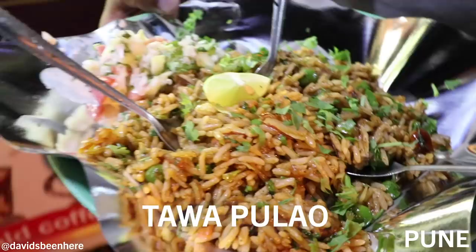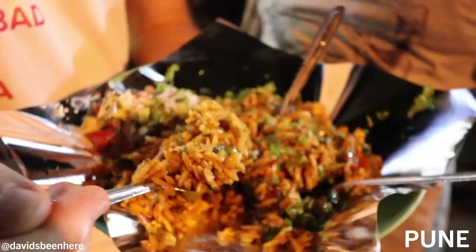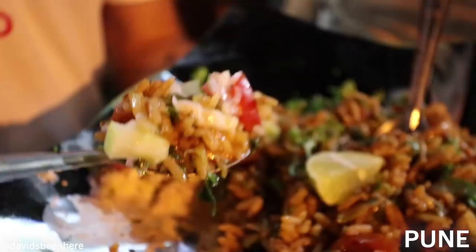All right, so here we have a dish I've never tried before. It's called Tawa Pulao. It looks so rich in spices. It's a little hot right now. I gotta give it a second in the air. Woo! Not too spicy. The rice is actually not like too super soft. A little hard, nice.